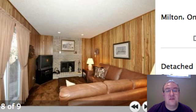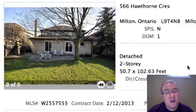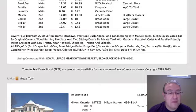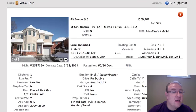4 bedrooms upstairs. You've got an ensuite. That's your family room. Nice cozy gas fireplace, and then a wood burning fireplace. And then you've got a lot of space in the backyard. It's about a 50 by 100 foot lot, and it's really the perfect family move up home. And there's a nice canopy here in the summer. So really nice looking home. They just dropped the price by about $18,000, so it's looking pretty good right now.